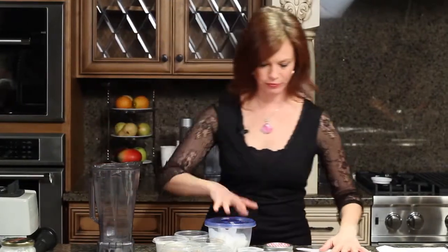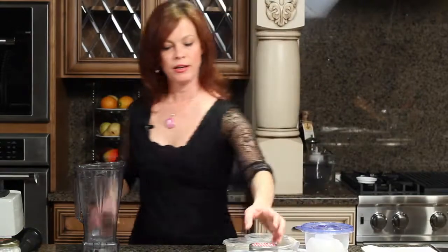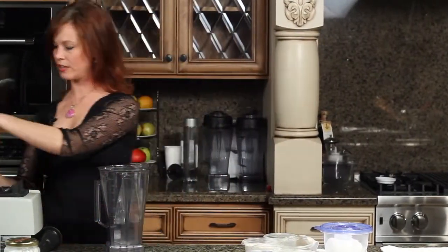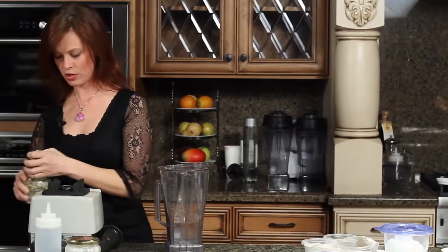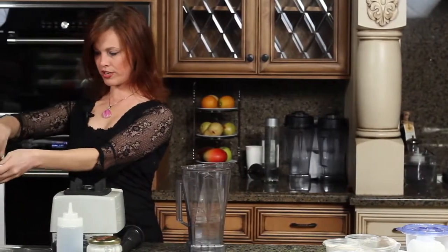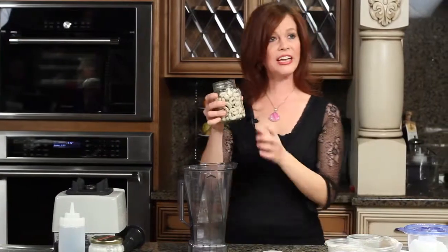So let's start out with the ice cream first. Now, instead of using dairy in this vanilla ice cream, we're going to use a base of raw cashews. When you soak raw cashews overnight, they get really soft, so they can get really creamy. If you don't soak them, it just won't turn out as creamy.